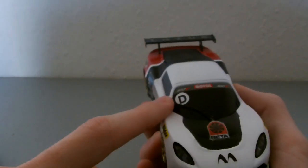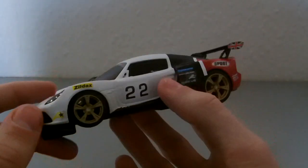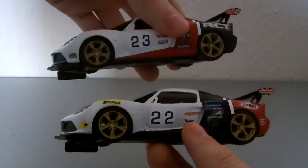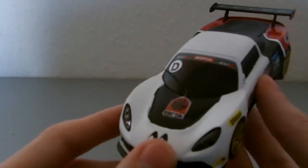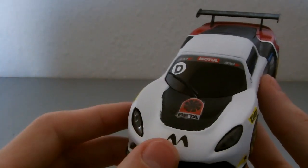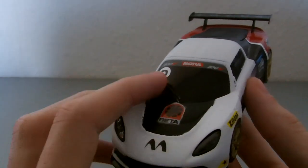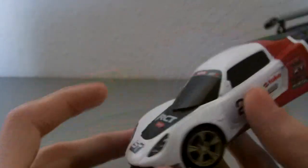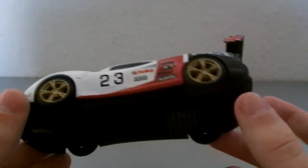I put a D on it, so I know it's mine. Even though there is a significant difference in colours and stuff, it's still kind of hard to tell. But I thought that was quite a nice little personalisation touch. You probably see that on actual race cars as well. They'll have the driver's name on it. So I put a D for my name, Daniel, and then I've got a J for Jake on his car as well. So yeah, these are two nice little cars.